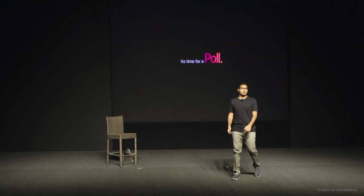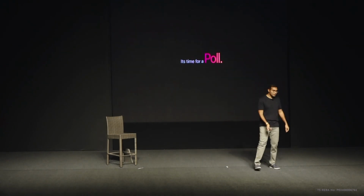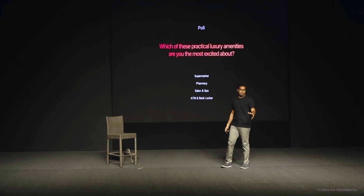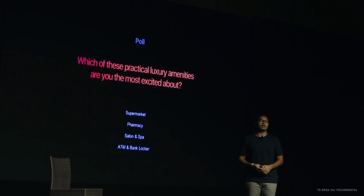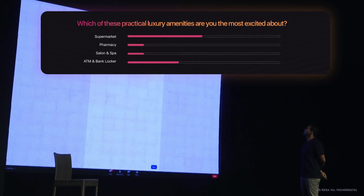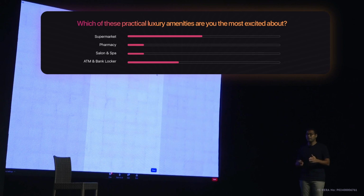So it's time for one last poll. I'll be launching the poll. The question is, which of these practical luxury amenities are you most excited about? Please mention your answers, guys. So the supermarket gets the lion's share. Close to 40% of the people think that's a much needed space.